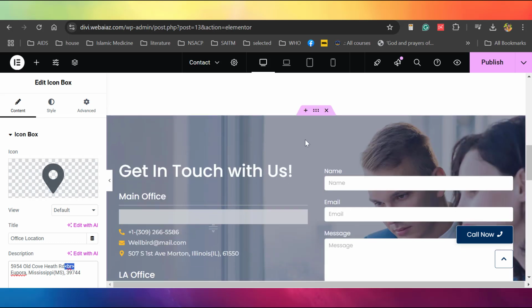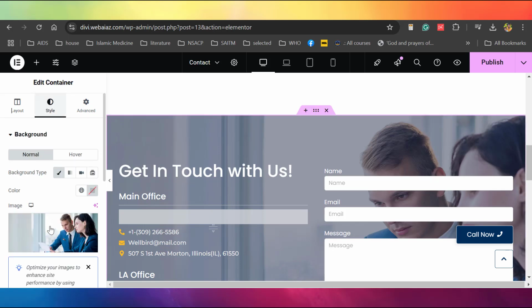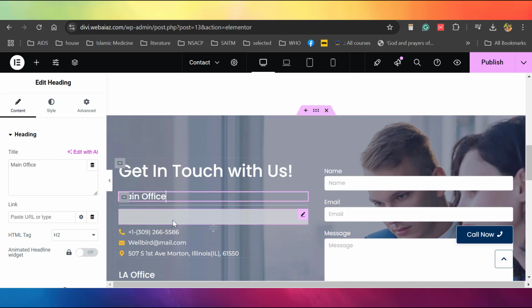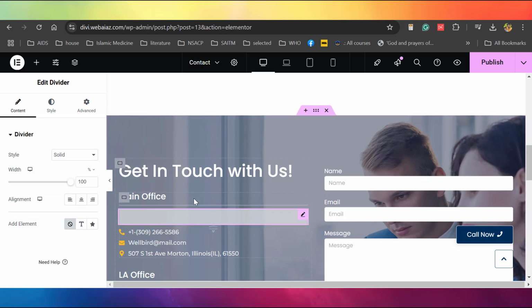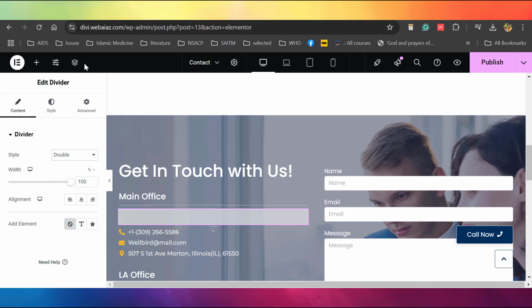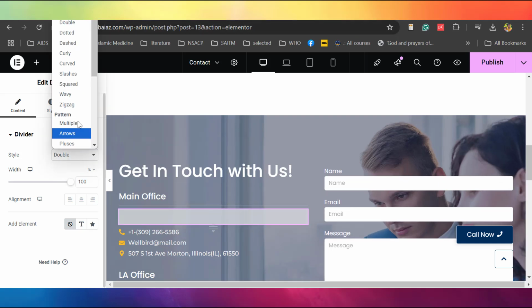Similarly, this one, location, office location, address, you can give the break here and give the address details. So here, once you come to this section, you can click these 6 dots, go to style, and you can edit this background image. Once you edit, come back, click this one, you can edit the heading and the main office detail. And this is the divider. So if you want to keep the divider, you can keep this. It's a solid style, so you can give double. Those kind of things you can give here.